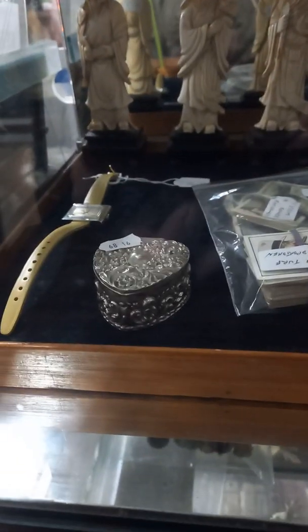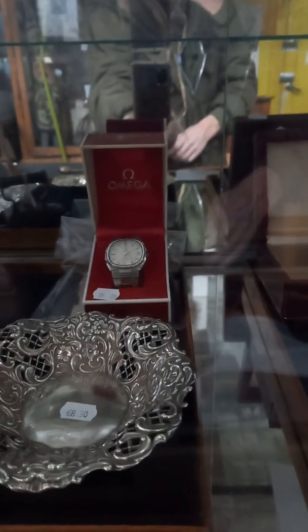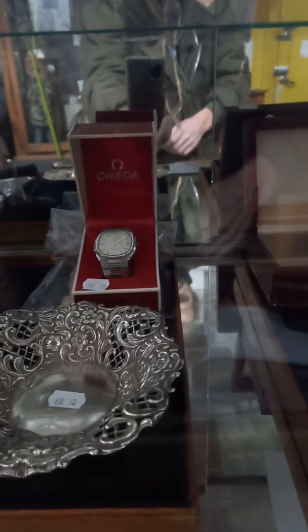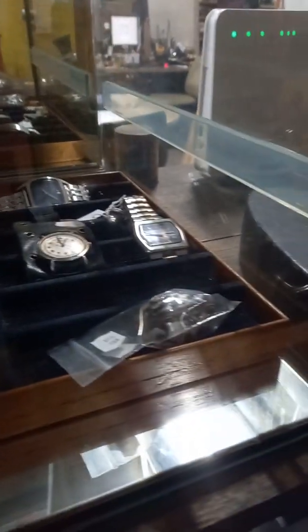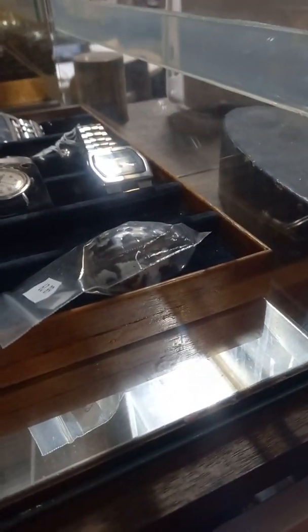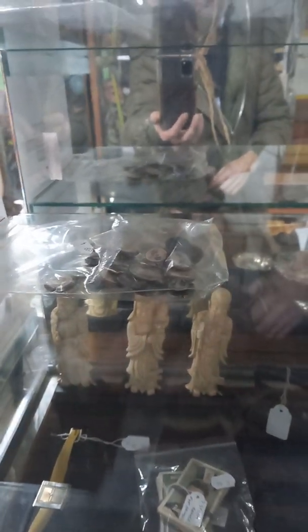Some lovely bits of sterling silver. Little bonbon dishes, nice Jensen Mega quartz watch over the back with the box and the paperwork. Whitnow watch in the box. Lots of nice watches, Seikos, Romas. Some other nice little Victorian shell purse and brooches, little gold ring there. Some lovely postcards. There's World War I badges and pins. Some nice little bits in the jewellery cabinet.